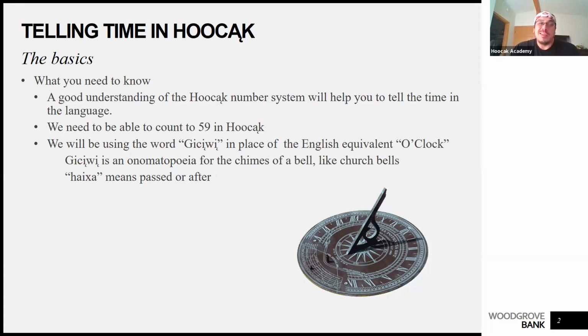We need to be able to at least count to 59 or thereabouts. We will be using the word Gichiwi, okay? Gichiwi in place of the English equivalent o'clock. Gichiwi is an onomatopoeia for the chimes of a bell. It's a Ho-Chunk onomatopoeia, I guess, like church bells. Also, we're going to be using the word haicha. Haicha means past or after, okay?